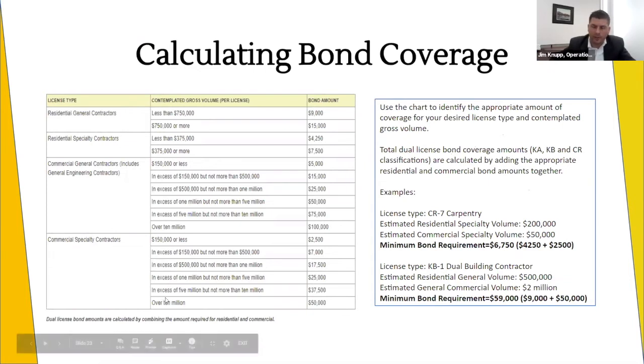All right. And one of the things on your bond is, though we require the minimum, and that's added up as Marley is describing, on the bond, it does have to specifically break out. If you are a dual contractor, your bond needs to specify what bond amount, what penal sum is assigned to commercial work, and what penal sum is assigned to the residential work. So they do have to be specified separately on the actual bond document. But again, they do have to add up to the minimum requirements listed in that chart.